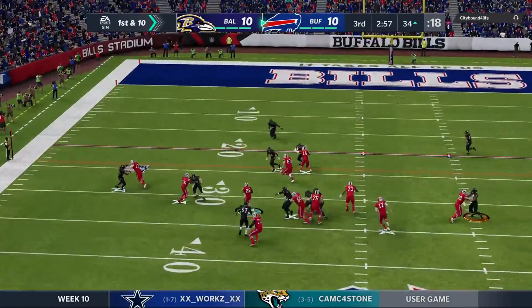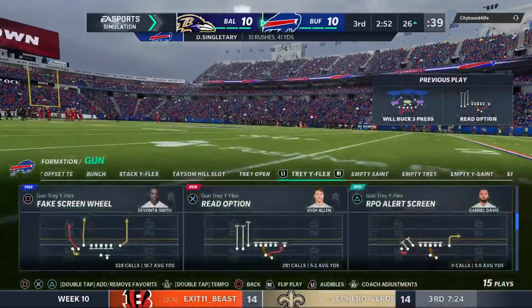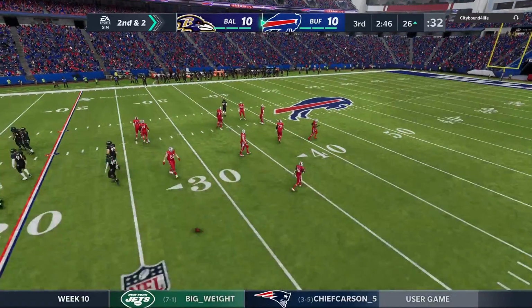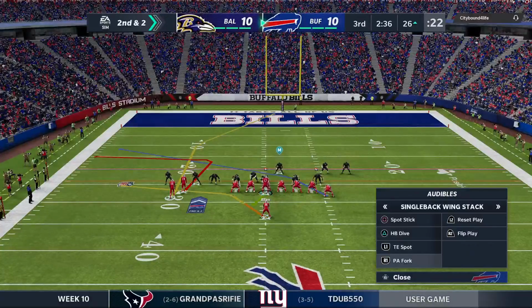A handoff on the option to Singletary. And they'll get him down after a pickup of 8, 2nd and 2. And there we saw one of the downsides of blitzing during a run down, because sometimes you get out of your gaps. You don't fit the run quite as well because you're headed towards the ball carrier with abandon.